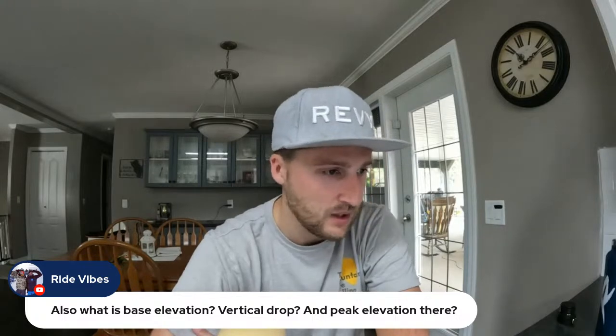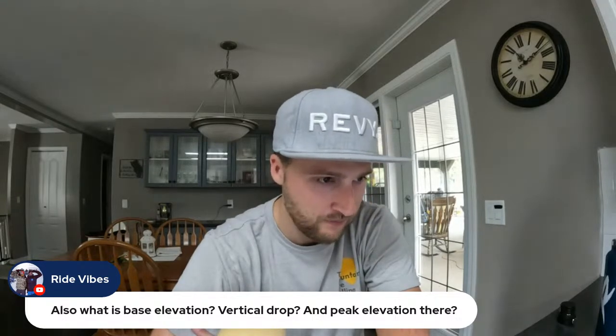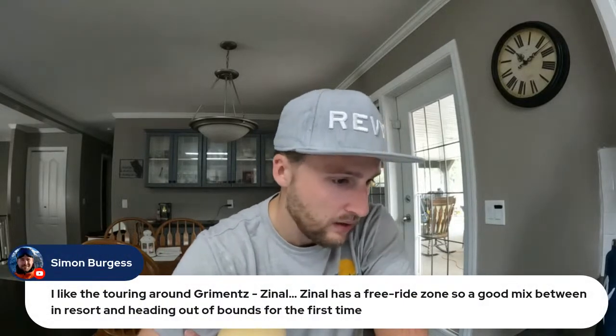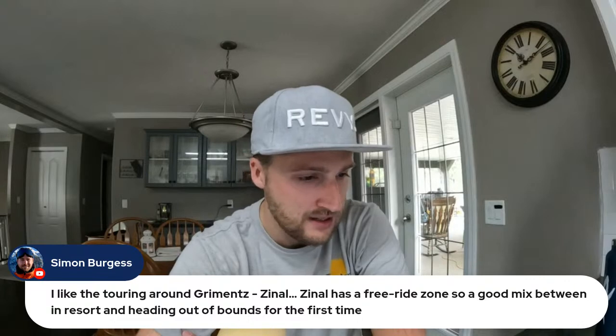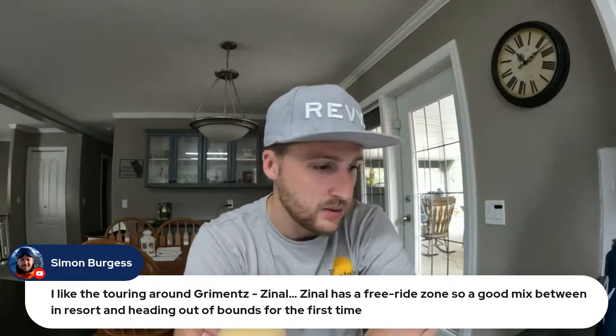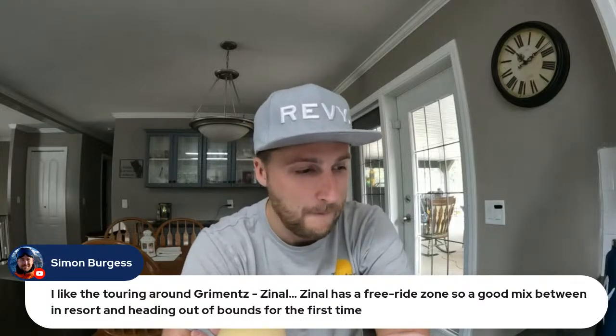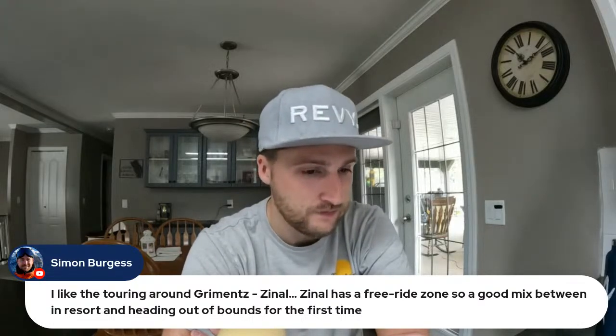All right, what's next? What do we got here? I like the ski touring around Grimentz-Zinal. Zinal has a freeride zone, so a good mix between in resort and heading out of bounds for the first time. Nice.